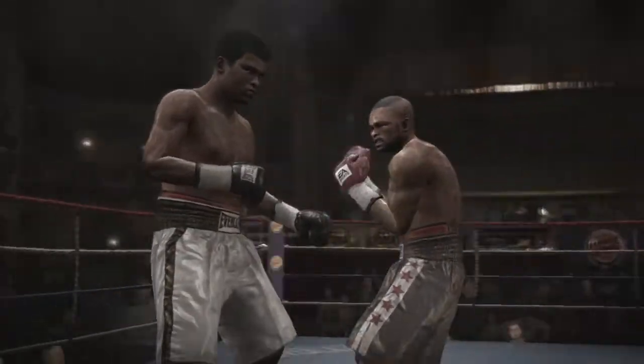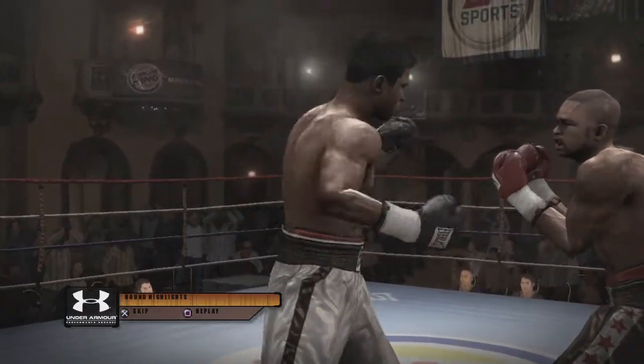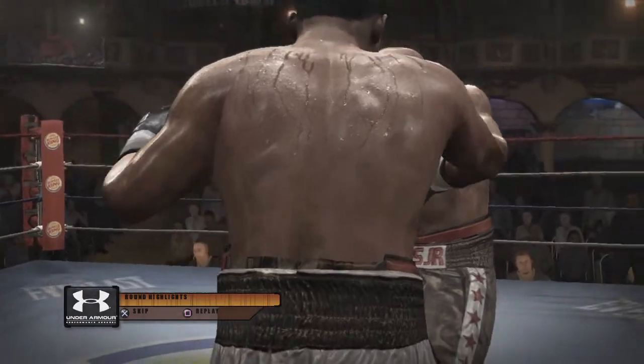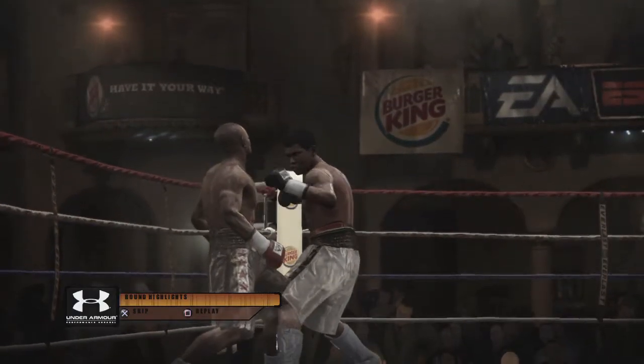Swelling forms around the left eye. Ali's owned the ring for that round. That round was completely one-sided, and it shows in the highlights. There were some interesting moments in that last round. Let's take a look at some of them for Ali.